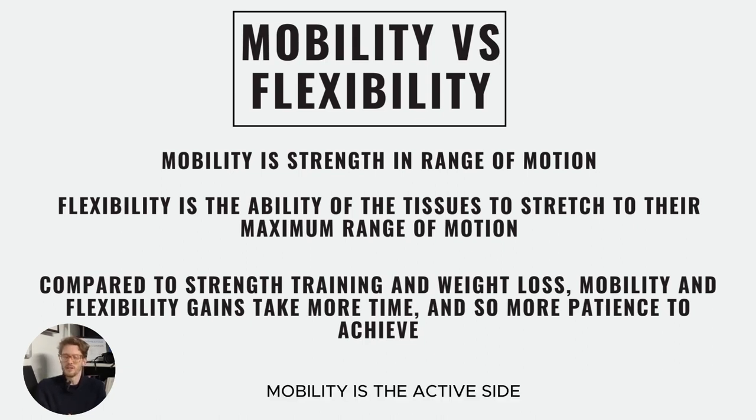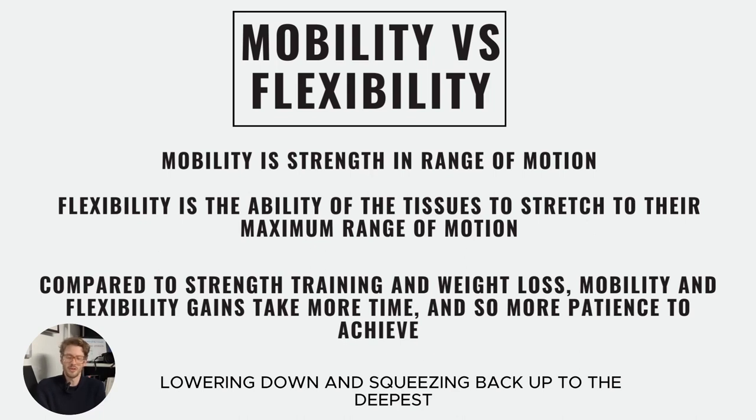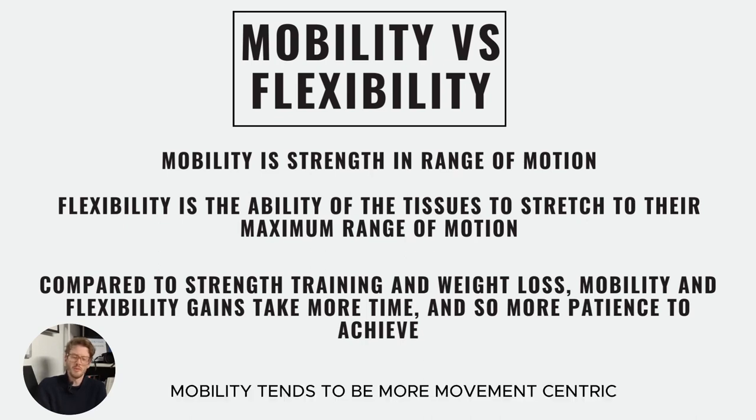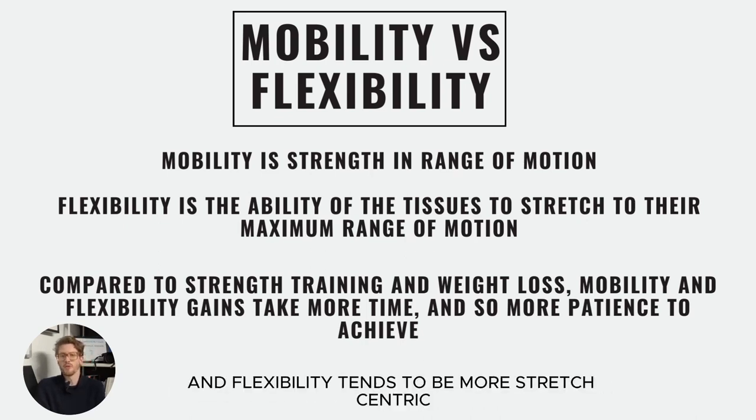Mobility is the active side, featuring movement, allowing us to work through and improve those ranges gradually. Flexibility is the passive side and involves pushing your tissue through its maximum length and depth, so it's more of the stretching side of things. Think of the difference between a split squat and front splits. And there you have it. Mobility in the split squat, lowering down and squeezing back up to the deepest range that we can with strength. And flexibility in the front splits. We lower into that position and hold the stretch. Mobility tends to be more movement-centric and flexibility tends to be more stretch-centric.